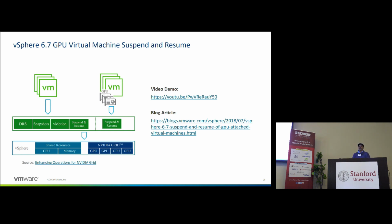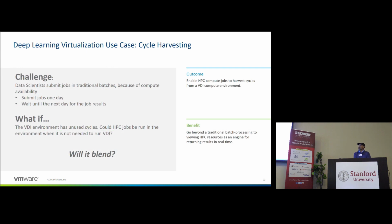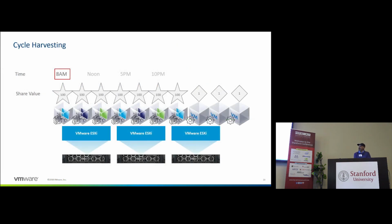So by doing this kind of a scenario, it gives you the case study we're going to look at next, right? This is a case study where we call a cycle harvesting. So there's a bunch of engineers in a public university here in the US that use GPUs on a day-to-day basis during their daytime. So they are using the GPUs for design and other aspects. Using a VDI, a virtual desktop, they are actually using graphics and the GPU capabilities. And in the night, when they leave, if you look here, at 8 a.m. they come to work.